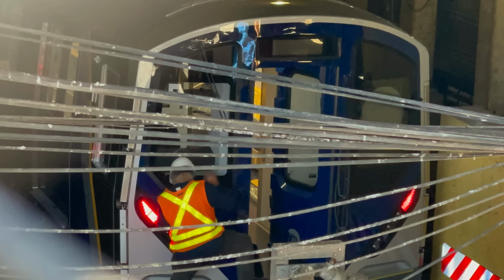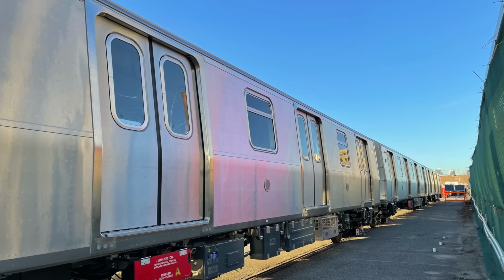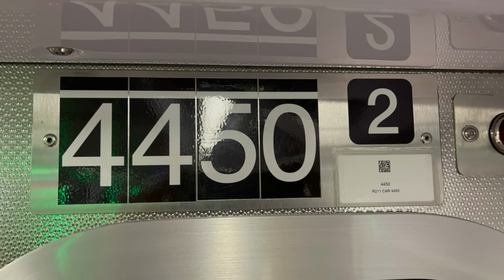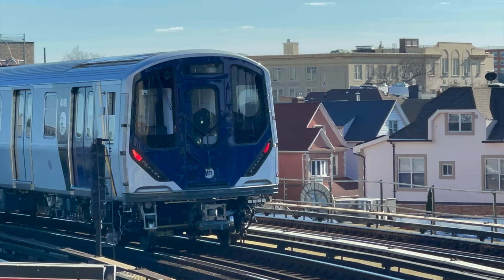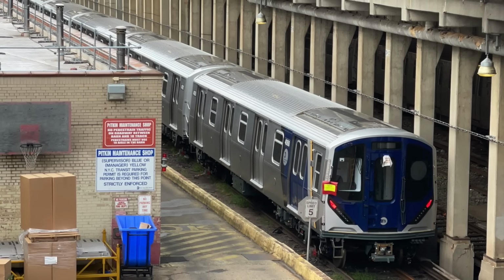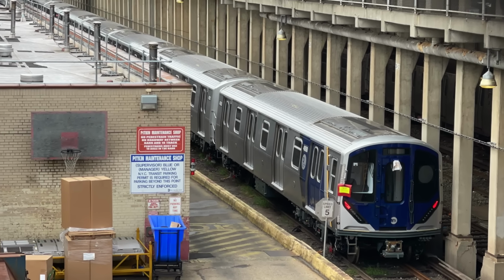3405 to 09 was delivered to South Brooklyn Railway between February 24th and 25th, marking the first option order consist to arrive in this manner. It was linked up with 4450 to 54 after they both finished testing on West End. They were sent from Coney Island to Pitkin via Culver and Fulton as a full 10-car train on March 17th.